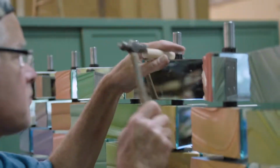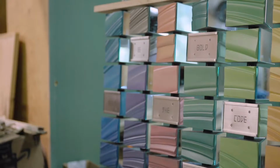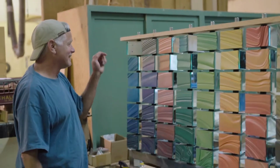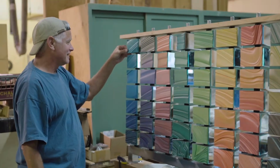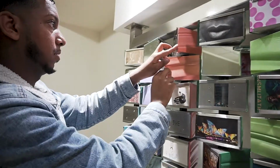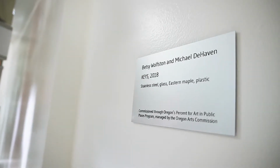When we first started thinking of the idea of what we wanted to do, we knew that we wanted something that included wood and some kind of carving and had an interactive quality to it that the students, or whatever audience was presented, would be interacting with the piece.